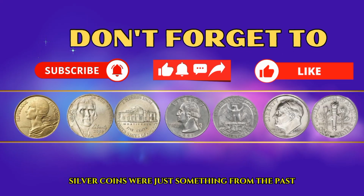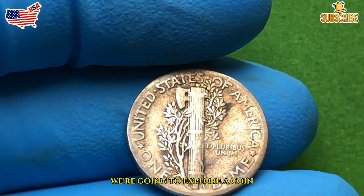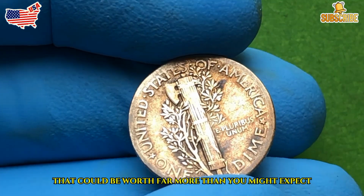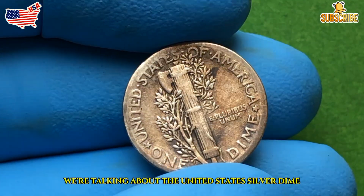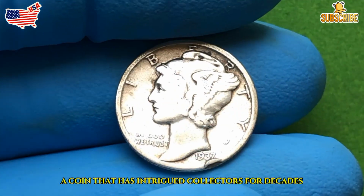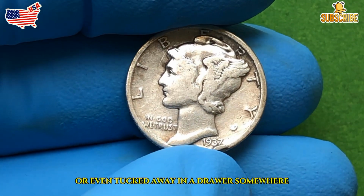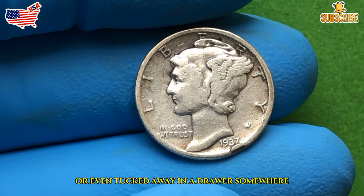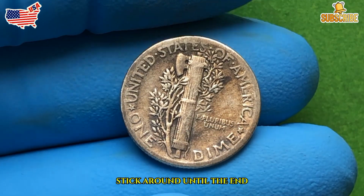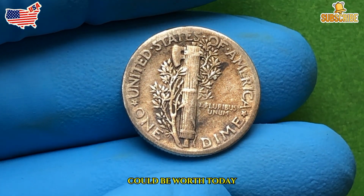If you thought silver coins were just something from the past, think again, because today, we're going to explore a coin from 1937 that could be worth far more than you might expect. That's right, folks, we're talking about the United States silver dime from 1937, a coin that has intrigued collectors for decades. If you've got one of these in your collection or even tucked away in a drawer somewhere, you might be holding onto a rare treasure. Stick around until the end, because we'll reveal just how much a 1937 silver dime could be worth today.